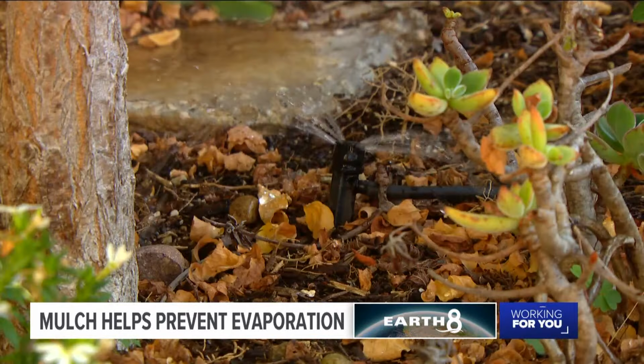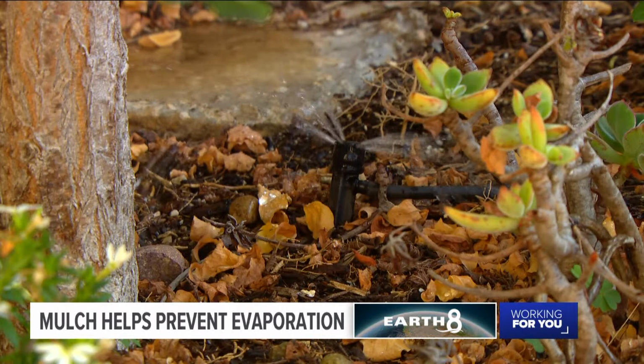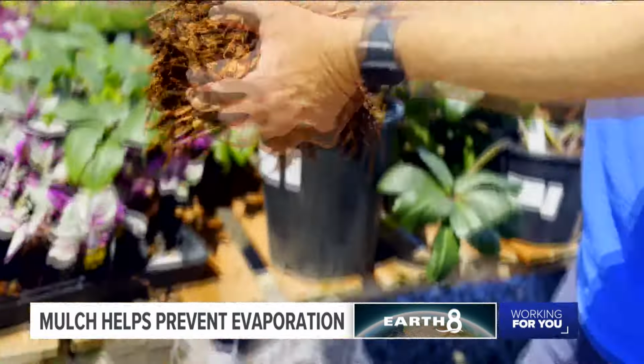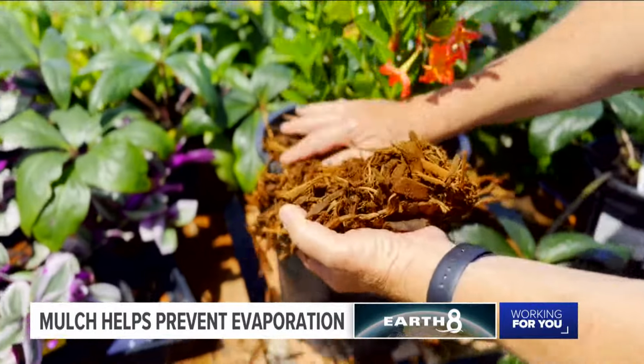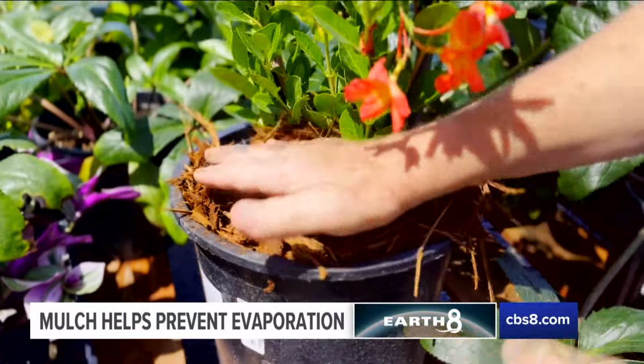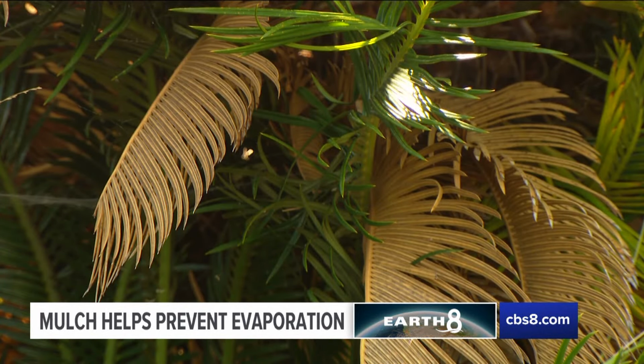This is the biggest thing, the most important thing you can do to reduce water use and make your plants healthy and successful: buying a bag of wood chips. Mulch can reduce the amount of water needed by 50%, and when it breaks down, it adds nutrients to the soil. Here are some other signs your plants are suffering.